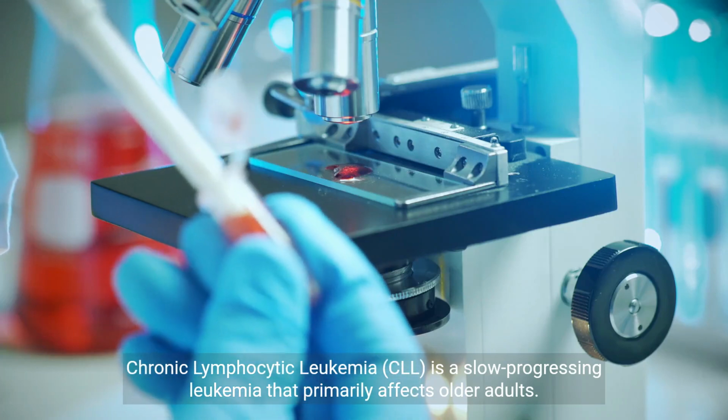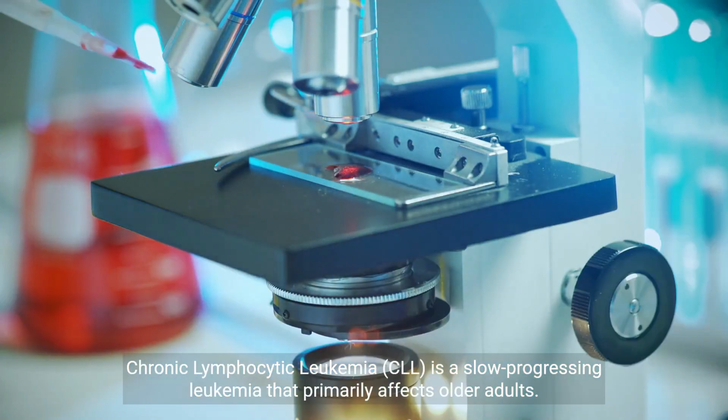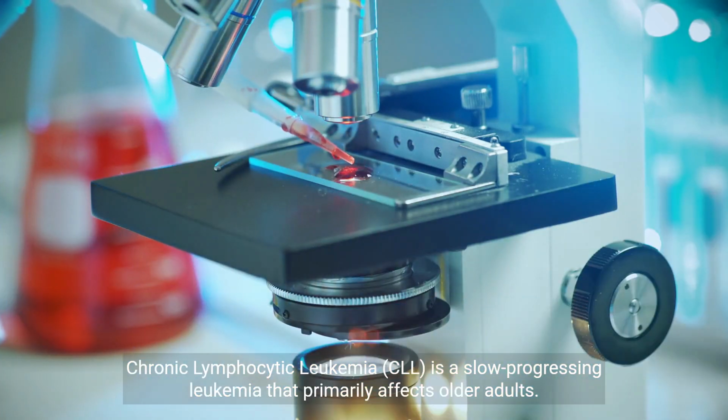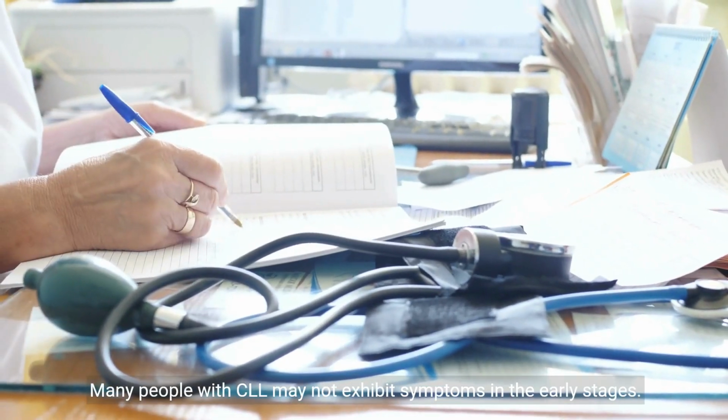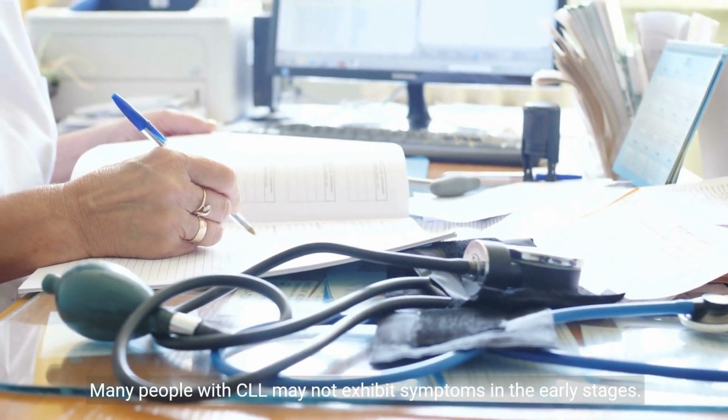Chronic lymphocytic leukemia, CLL, is a slow-progressing leukemia that primarily affects older adults. It involves the overproduction of mature but abnormal lymphocytes. Many people with CLL may not exhibit symptoms in the early stages.